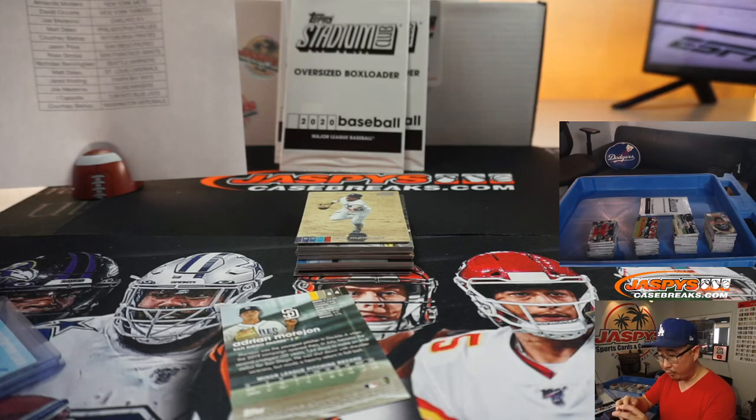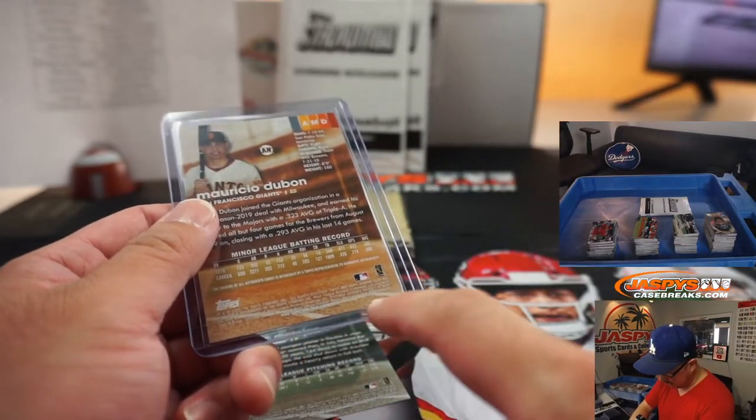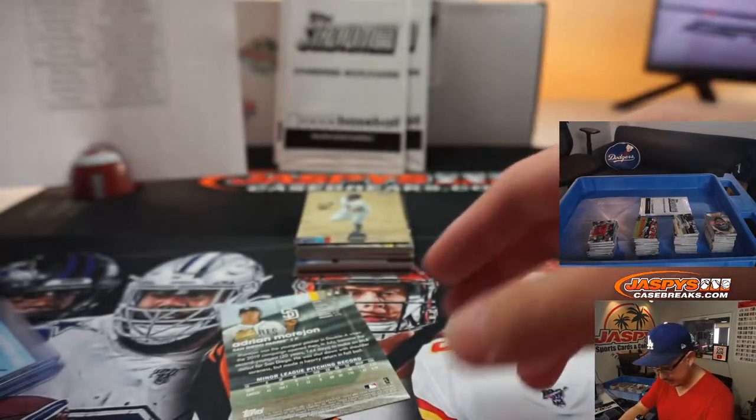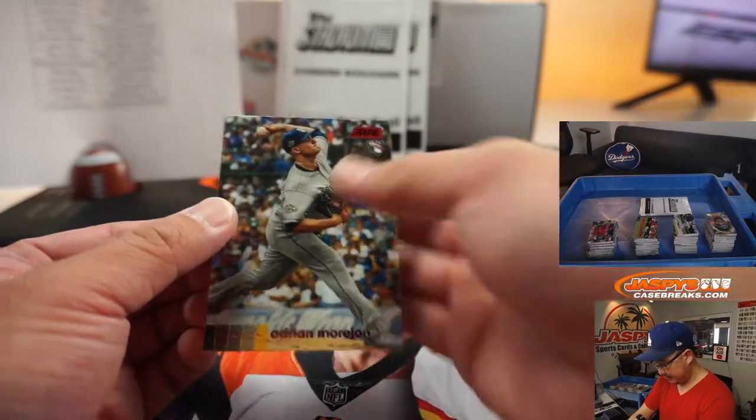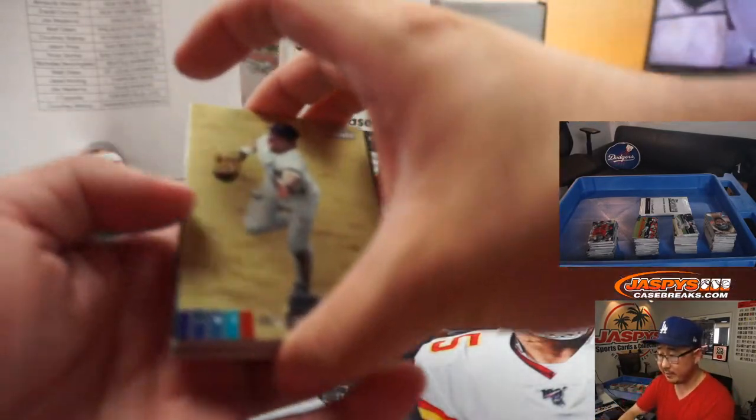Yeah, there are a lot of short prints and stuff, Mike, that are in this. All cards ship, but our team will look at the codes on the back of the cards to find any of the photo variations that I may have missed.